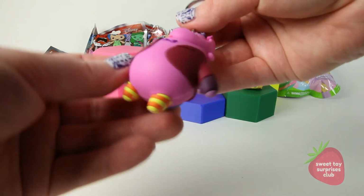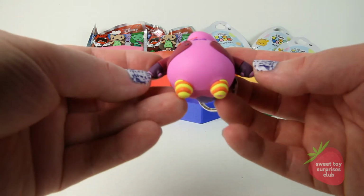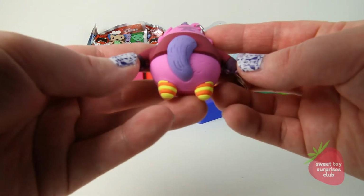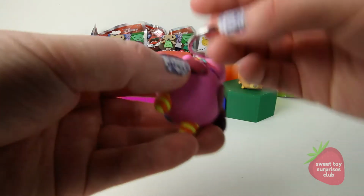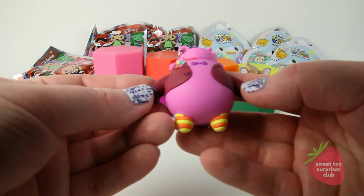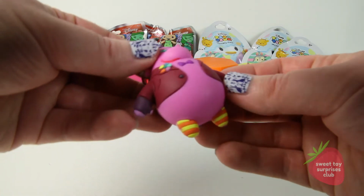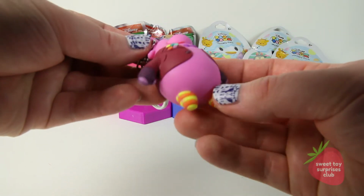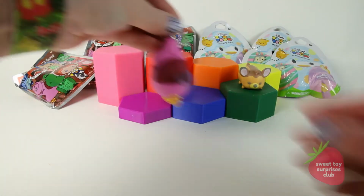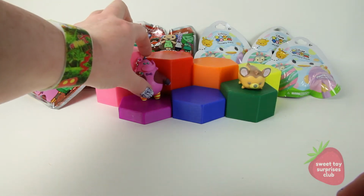And oh, this is so cute. We got Bing Bong. Oh my gosh. This is adorable. Oh, I love the colors of his flower and everything. Oh my gosh. These keychains are really well done too. I love that. All right. What should we open next, guys?